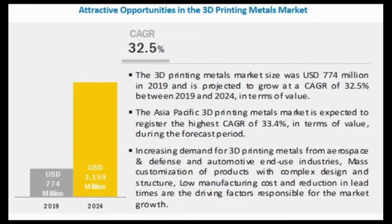So, some facts: the 3D printing metal market size was USD 774 million in 2019 and is projected to grow at a CAGR of 32.5% between 2019 and 2024 in terms of value. The Asia-Pacific 3D printing metal market is expected to register the highest CAGR of 33.4% in terms of value during the forecast period. Increasing demand for 3D printing metal from the aerospace, defense and automotive industries, mass customization of products with complex designs and structures, and low manufacturing cost are what caused the market growth and the increase of demand.